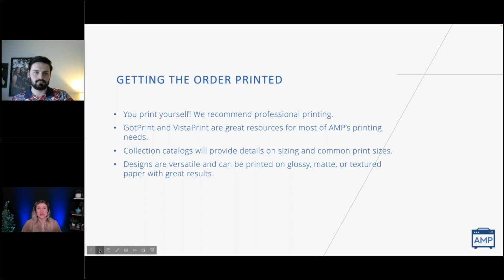But these are both places that we have used internally, so we know that they're good recommendations. They have really professional printing, so you don't have to worry about that. And yeah, super easy to work with.